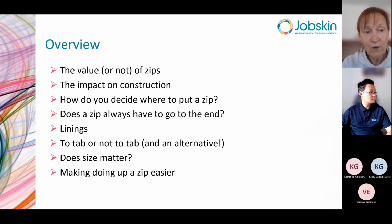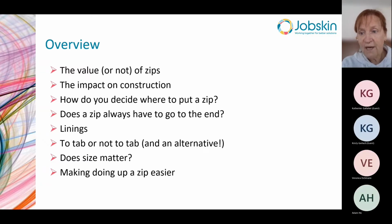So what we're going to work our way through, the list of little mini topics, is the value, or maybe not, of zips, the impact on the construction of a garment, how you decide where to put a zip, also whether a zip always has to go to the end of a garment, linings, then whether you have a tab or not a tab, what that looks like and why you choose. Briefly, whether the size matters when you're making decisions about a zip, and then the garment features that make it easier to do up a zip.